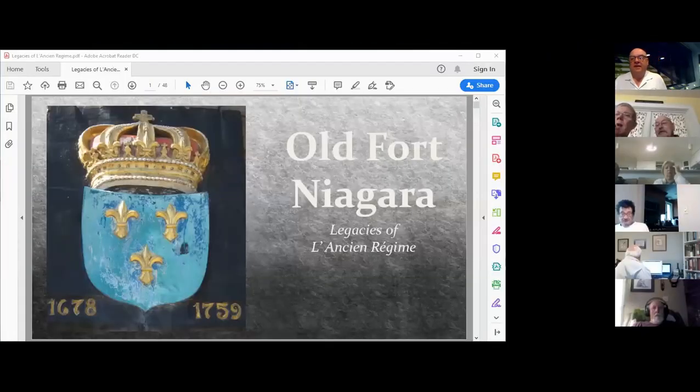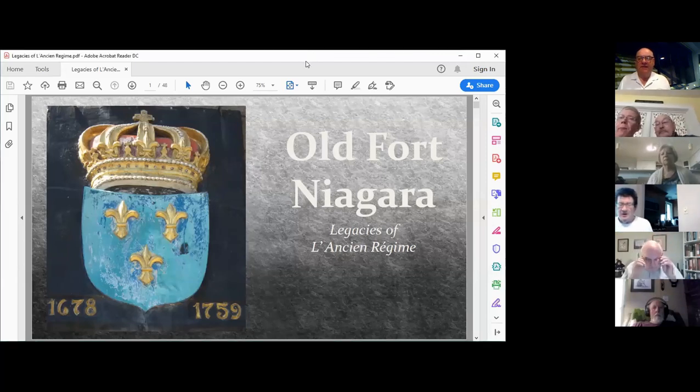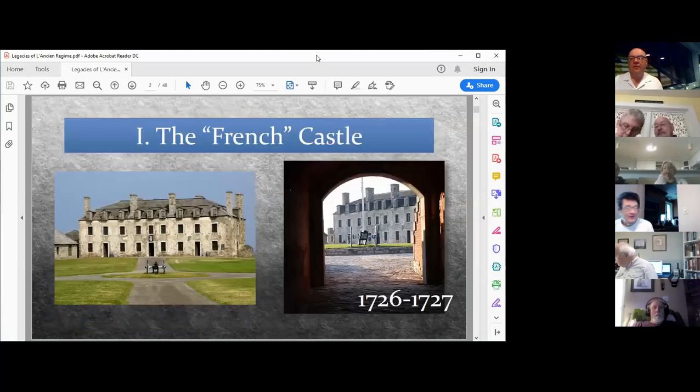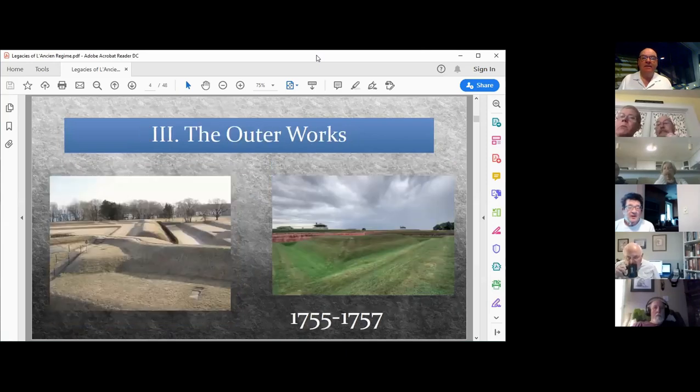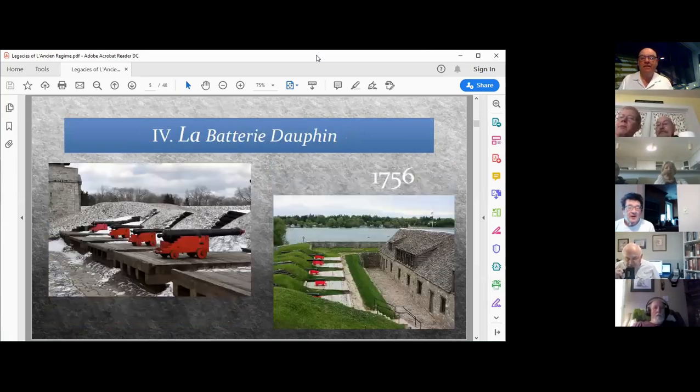All right. So we're really going to talk about legacies of the Ancien Régime because the structures we're going to talk about today were originally built by the French, who were regarded as the masters of military engineering at this time. We're going to look at the French castle, the powder magazine, the outer works, and the Dauphin battery, all built during the 18th century.